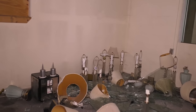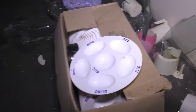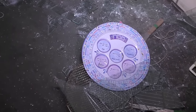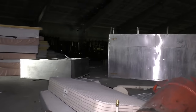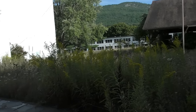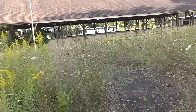All these lamps too have the, I forget the name of those light bulbs, but they're almost like fluorescent. This is like some Jewish serving trays. Ooh. Popcorn. Who wants popcorn? That's a cooler over there. I wonder what that is. Take a quick peek at it.